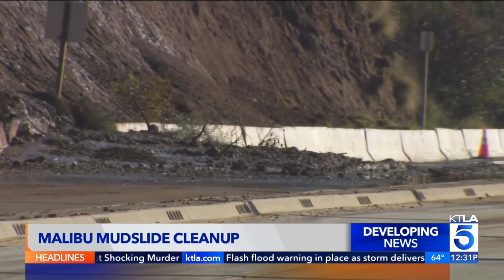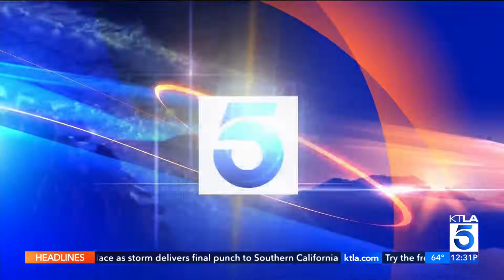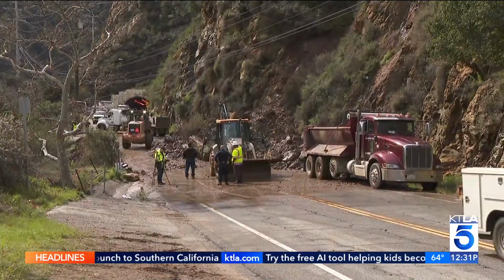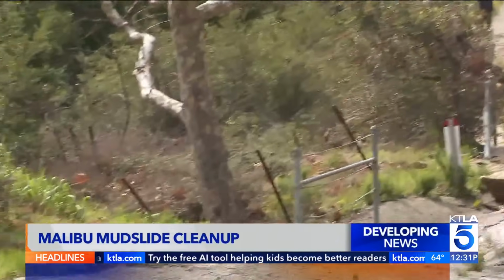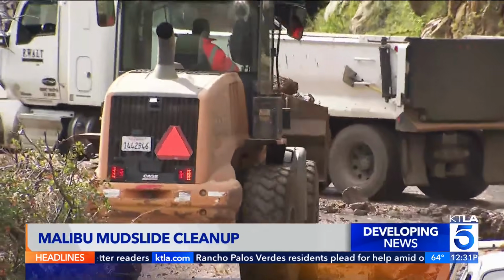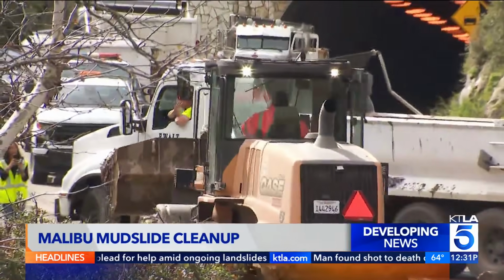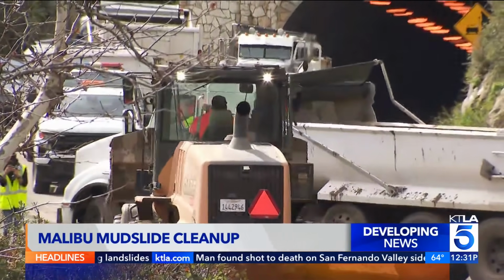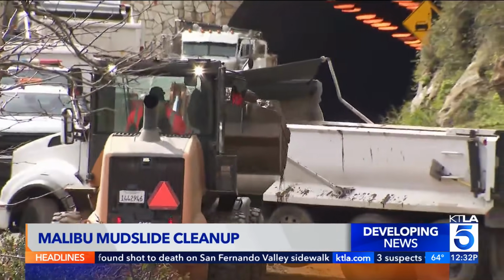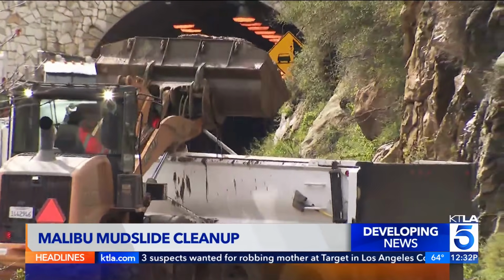Other impacted areas include Malibu Canyon Road. In fact, take a look at this new video from earlier. That's closed following a mudslide there, and you can see all of the damage, the rock slides. There are huge boulders in this stretch. They brought in a geologist to survey the area, see what they're working with here. The problem is, crews told us as they remove some of the boulders, there's a shift, so you have more coming down. So this area is just not safe for the public.